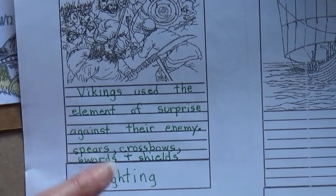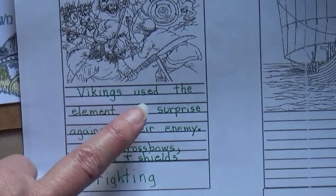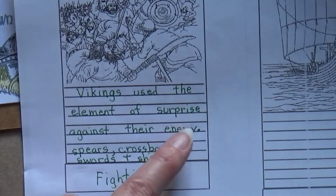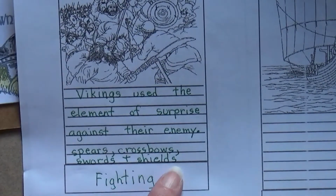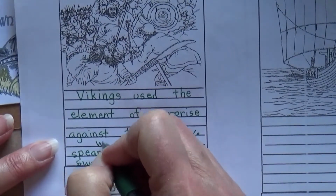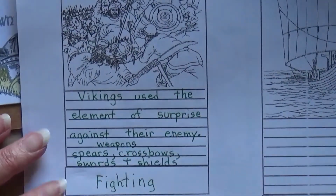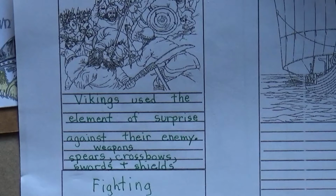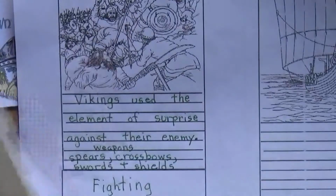Let's look at that. Fighting at the bottom, Vikings, uppercase V. Vikings use the element of surprise against their enemy. Spears, crossbows, swords, and shields. Those were some of the weapons. And if you want to, you could write here, make a little heading for our list. Or if you're writing on paper or in your notebook, you can take one page for each one of these. However you've decided is what works for you.